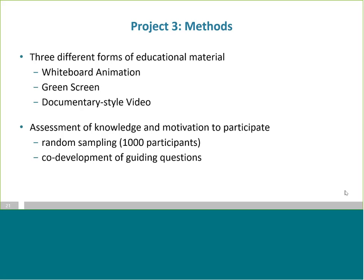And then we're also pursuing the idea of a short documentary style video on a health economics topic that is looking to engage potentially a different audience. So there's been some evidence and some suggestions that these different approaches to educational materials differ in their level of success about the type of audience that you're looking to access.